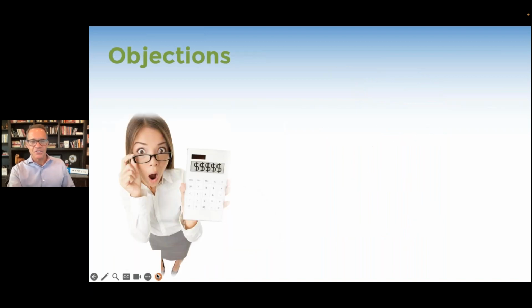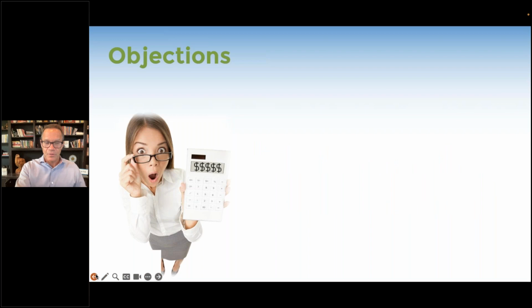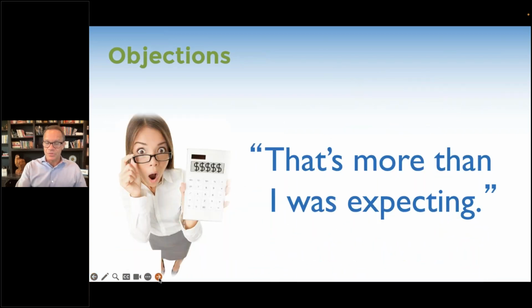All right, here's the next one. That's more than I was expecting. Now this one's different than the previous one. The previous one was, that's way too much money. This one is, that's more than I was expecting. Now what's different about this? The difference is there's an element of emotion in this objection, and that is the word expecting.